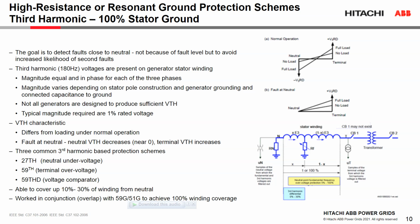But typically, you require about 1% for this protection scheme to be effective. Okay. So the third harmonic characteristic differs from loading under normal conditions. These figures are from the PSRC tutorial. It has very good figures here.